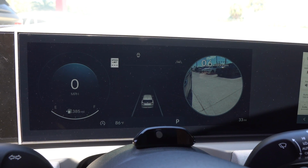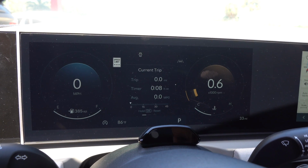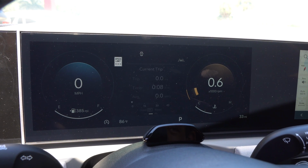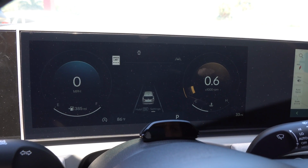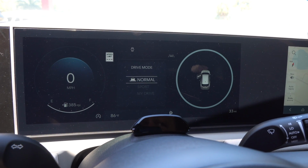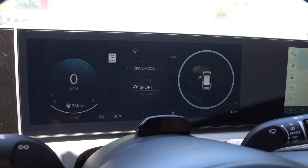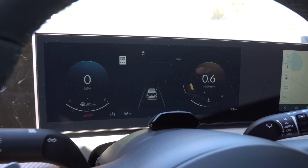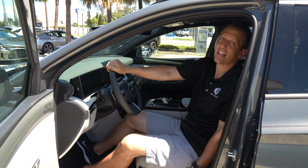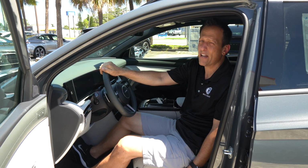And then, of course, you're also going to have all that information that you could scroll through, a plethora of information in that center display. And you got your different modes: My Drive, Sport, and Normal. Keep it simple. That's all it's got to be. We don't need 32 different settings in here. And you got a head-up display. That's limited trim. Let's get in the back seat though and see what they did for 2025.